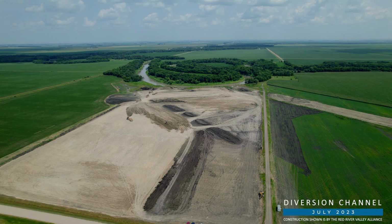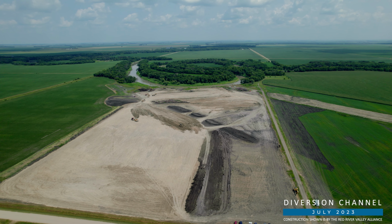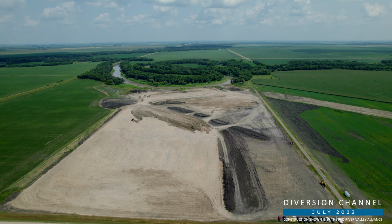Further east, ASN Constructors broke ground on the diversion outlet, where the downstream end of the stormwater diversion channel meets the Red River. The diversion outlet will eventually feature a rock arch rapid structure covering the last 4.5 acres of the channel in more than 30,000 tons of riprap.